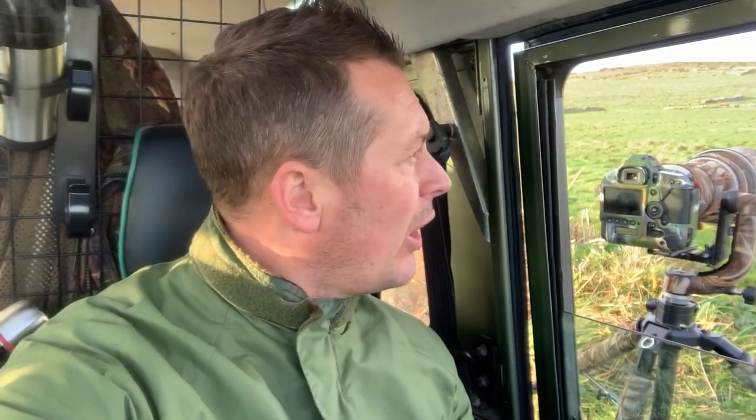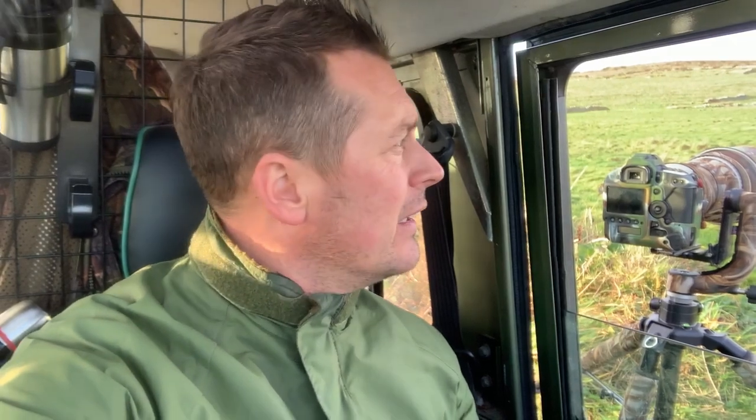Set up, ready to go. It's quite nice actually, the sun's out, casting a nice bit of light coming from behind me at the minute. I'm hoping that we can pick up a possible short-eared owl, or maybe a barn owl, or anything else that's around really.